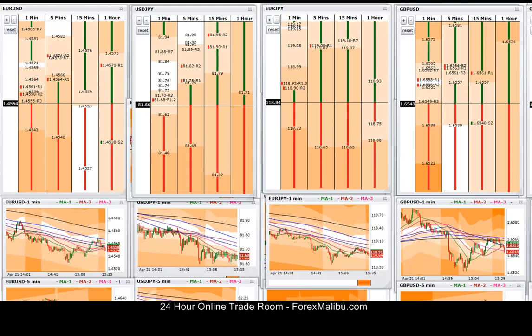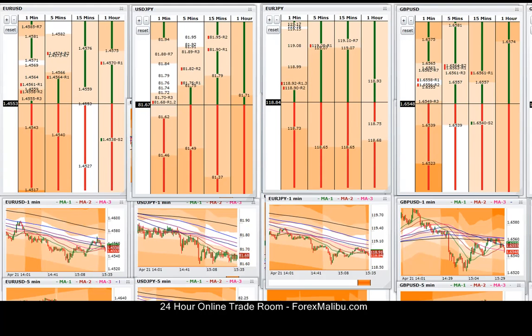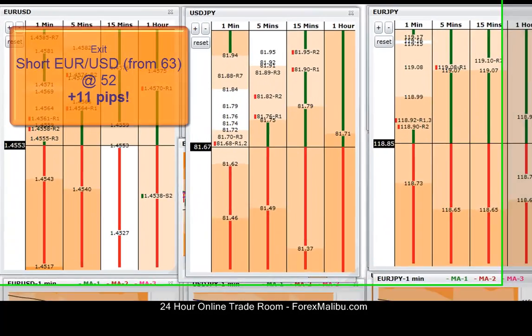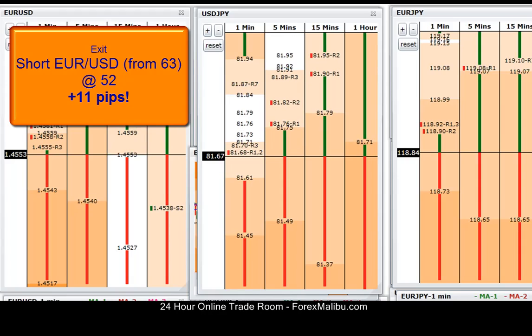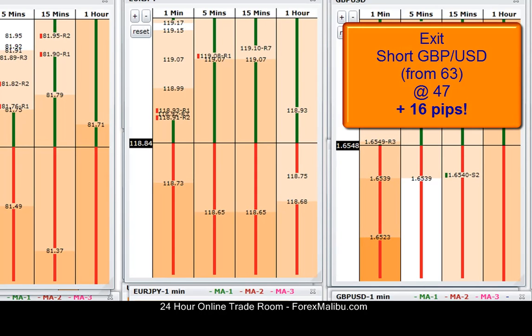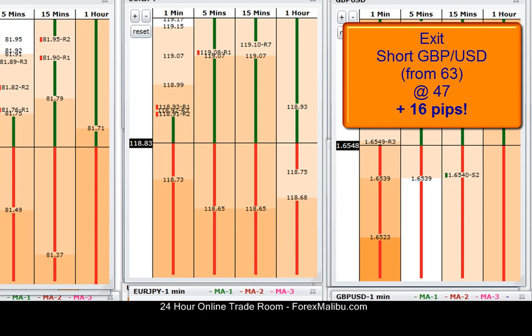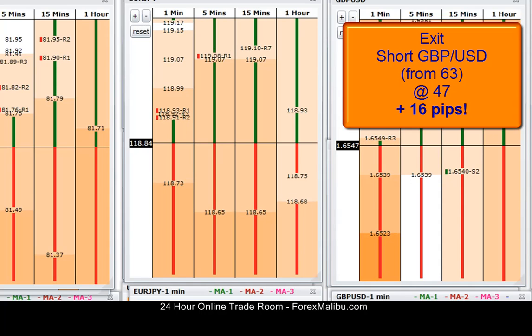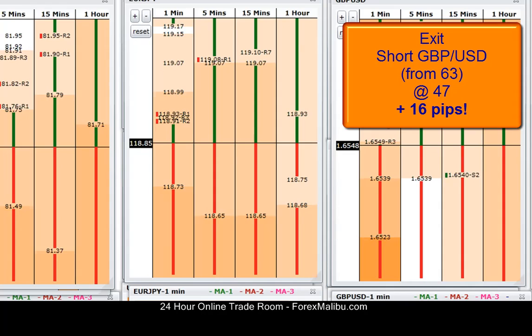We going lower? Cable at 47 plus 16. 52 plus 11 on Euro. I'm taking half there. Cable at 47. I'm out. I gotta post it though. Exit cable. USD from 63 at 47 plus 16 pips.